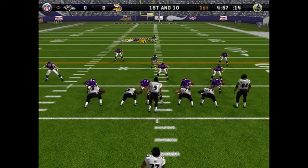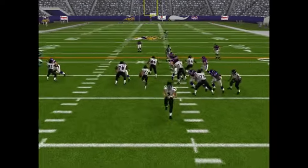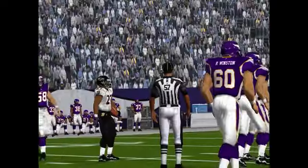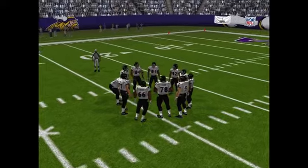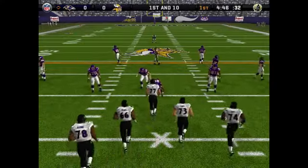Here we go. The Vikings with a four-man front. He hands it off. Krause comes up to make the play. And he was able to create a lot of space on that run, John. Well, it started with some good blocking. And when he got through there, he turned up field, and they weren't in position to tackle him. First and 10. Ball on the 34-yard line.